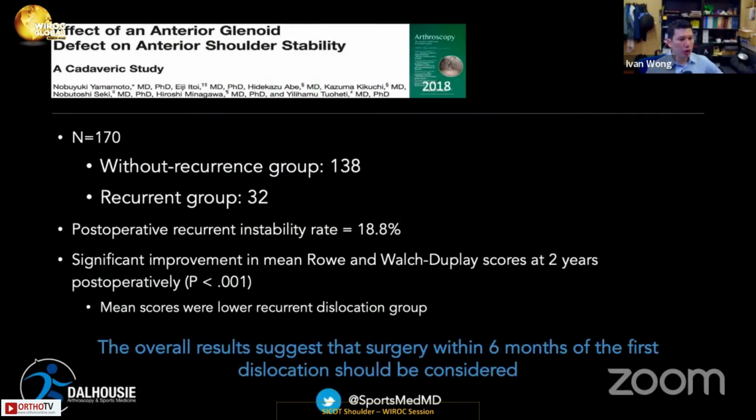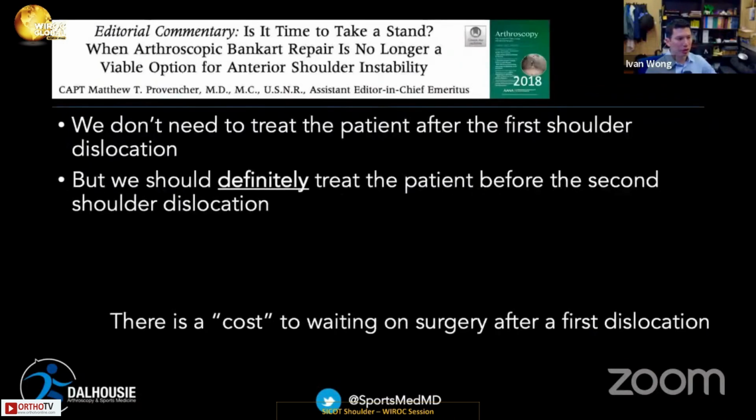Now, what should we do with shoulder instability? Essentially, this paper here in 2018 with Itoi looks at it to say that shoulder surgery really should be considered within the first 6 months of shoulder dislocation, because there are things that we cannot fix. We're going to start changing surgery and changing treatment to be able to optimize their outcome score, just like we're talking about for this Latarjet procedure.